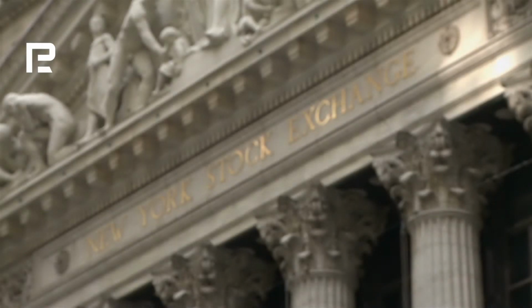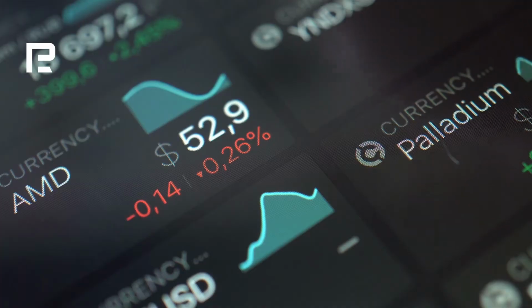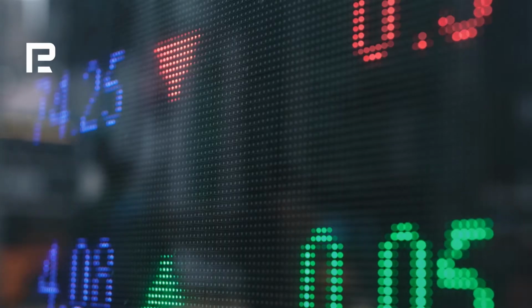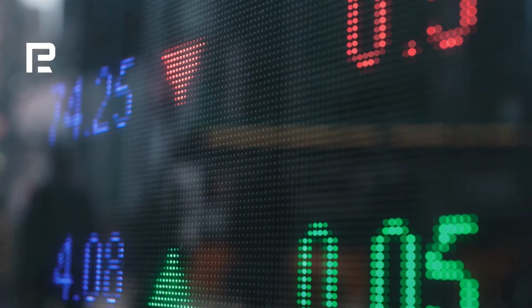Also, account for the volume of your investment, or how many stocks you buy, and the price of one asset, meaning the price of one stock. Moreover, note that some brokers set a minimum investment for trading stocks, which can be practically any sum they want.